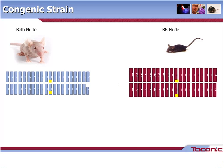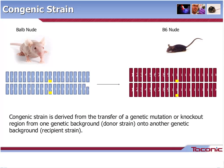So, for example, we have a Taconic nude mouse. It's a cute little nude mouse here, with the albino gene there. This is the nude mutation. It's on chromosome 11, and we transferred it to a black 6 genetic background. So we took this nude mouse and back-crossed enough times to black 6 to develop our black 6 nude. The process of back-crossing and transferring the mutation from one inbred strain to another, or from a mixed strain to an inbred strain, is called the development of a congenic strain.